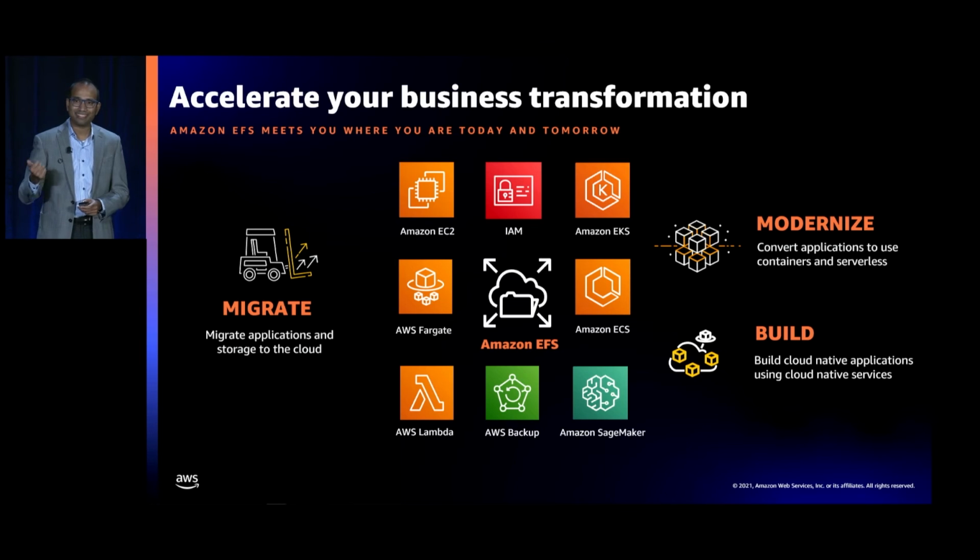So using serverless, elastically scalable, and cloud-native capabilities of EFS results in deployment, development, and operational efficiency, which enables you to deliver more features and capabilities to your customers in a shorter amount of time. It reduces your time to market significantly, and that's how you can accelerate your business transformation.